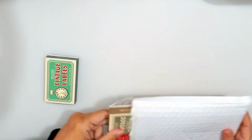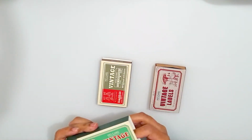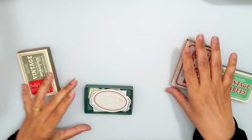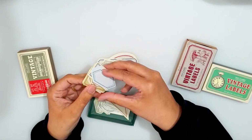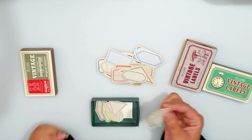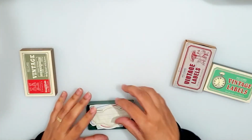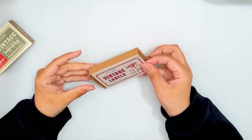So the next ones are the labels that arrived finally, and my husband gifted me the vintage labels, the green one, which I already had, but I was really running low on the label, so he got me one of those. And in that package he also gifted me the vintage label with the little mushrooms on it, and the vintage, it's like coupon cards or tickets. So yeah, I really love them. They are very new, I never seen them before, and the one with the mushroom is amazing, and the one with the tickets and also coupons are very beautiful.